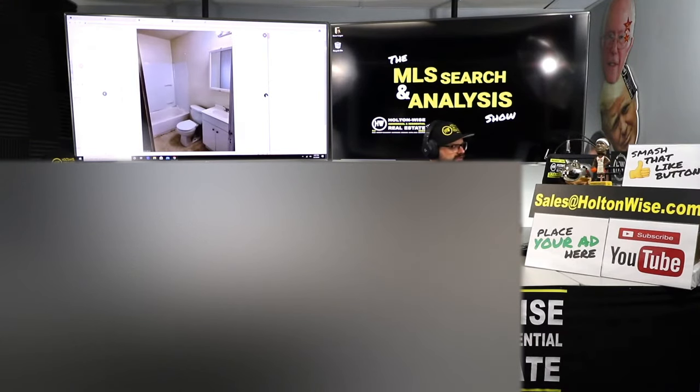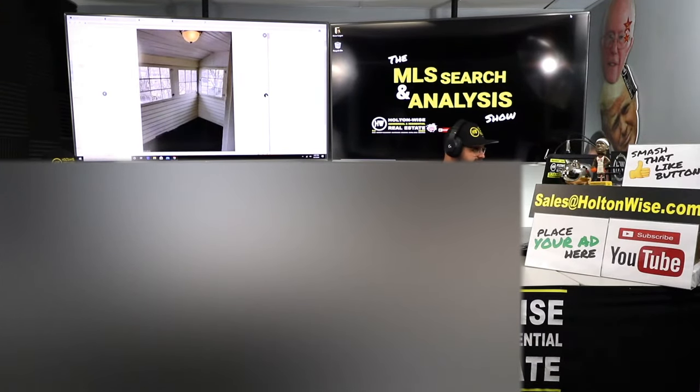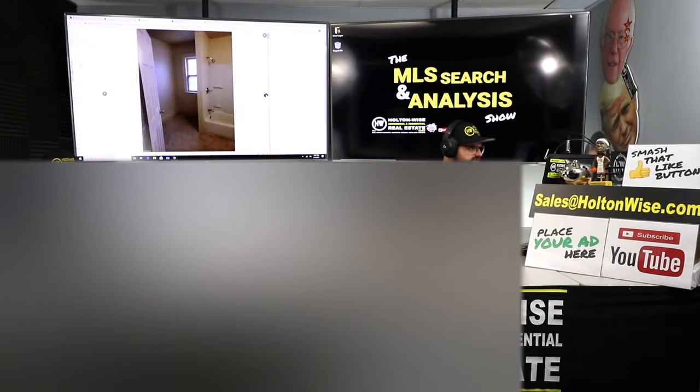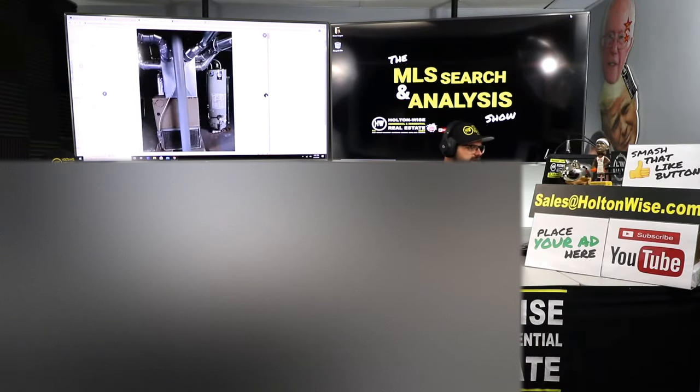We could work with these fixtures. They're not bad. We'll want to reglaze this bathtub, but this probably is going to be fine. The toilet, I don't know. Maybe we replace the toilet, maybe we don't. But just a lot of cosmetic stuff, right? Nothing major. And then when we do that, the house is going to look super fresh, super clean, and it's going to be very attractive to tenants.